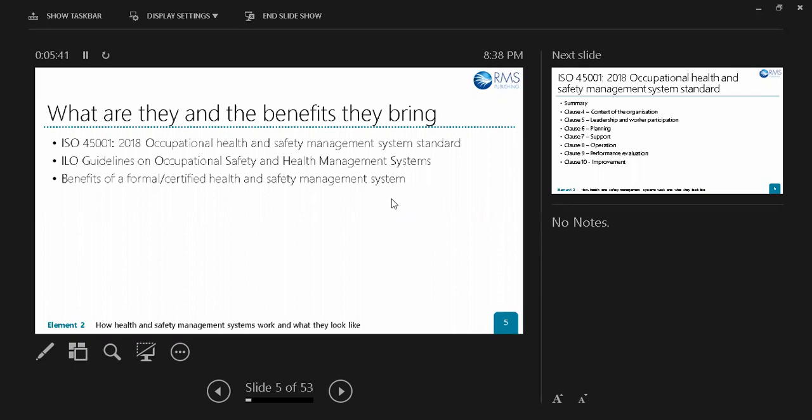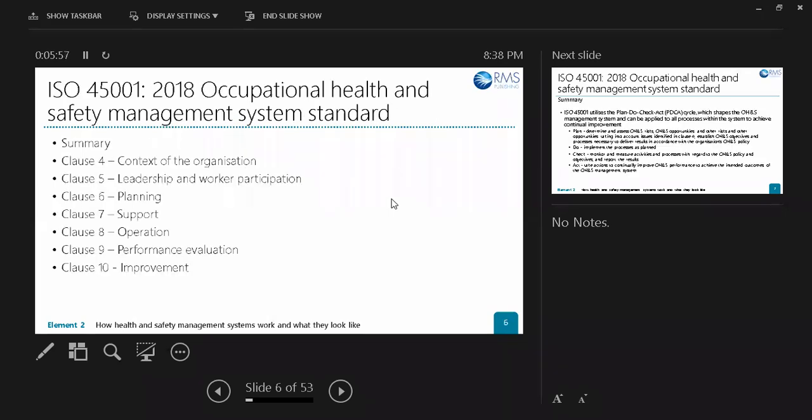ISO 45001:2018 Occupational Health and Safety Management System Standards. We will study this. ILO guidelines on occupational safety and health management systems. Benefits of a formal certified health and safety management system. We will study this. So first of all, we will study the ISO 45001:2018 Occupational Health and Safety Management System.